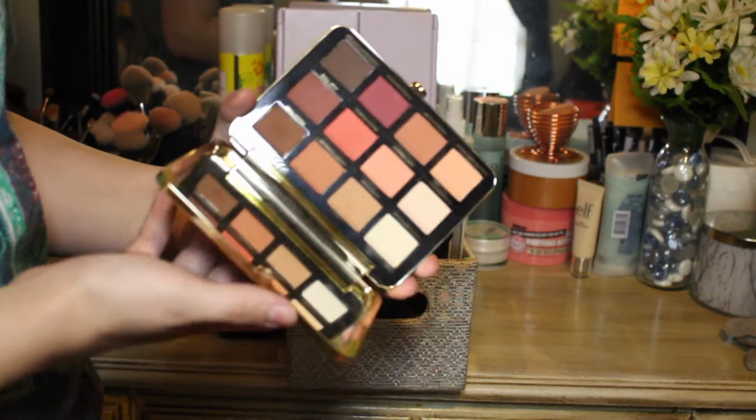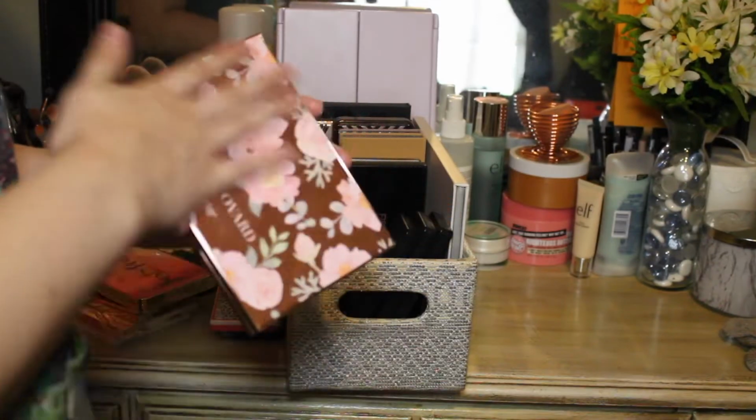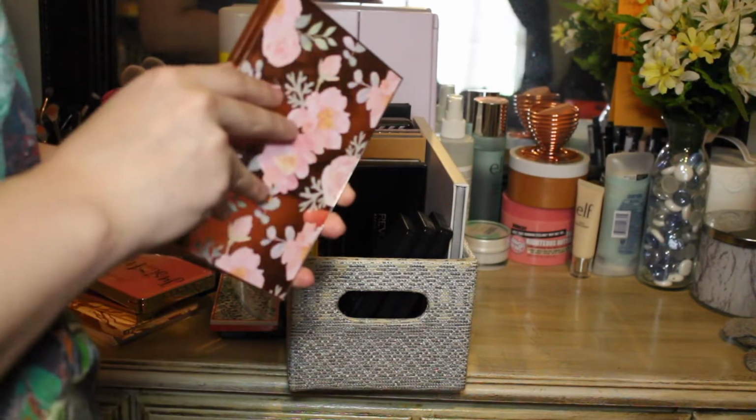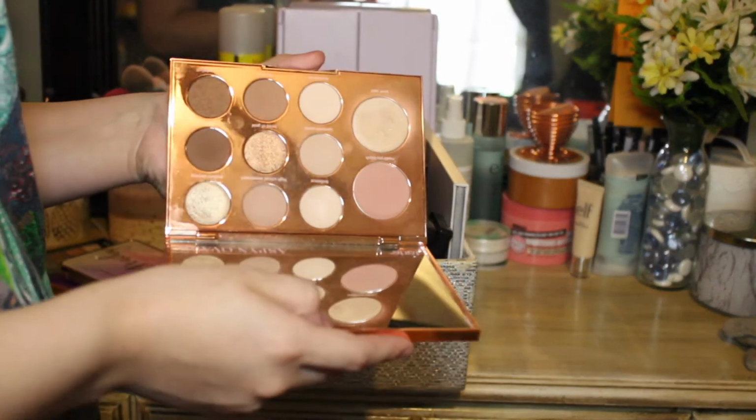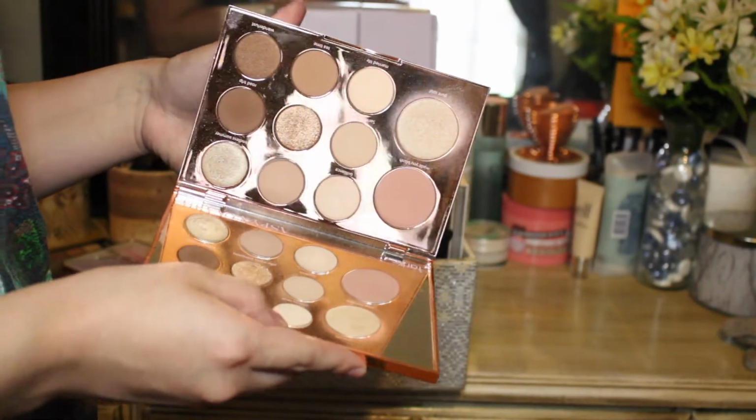I just don't use it that often, but it's still really pretty. This is the Aspen Ovard Tarte palette. This one's kind of new. I won't be getting rid of this one because A, the packaging is beautiful, B, Aspen's beautiful, and C, it's pretty good.